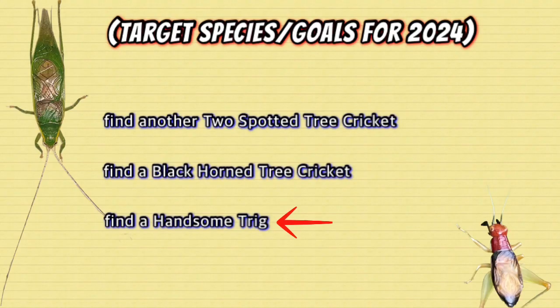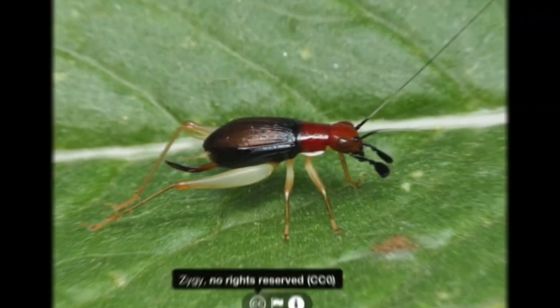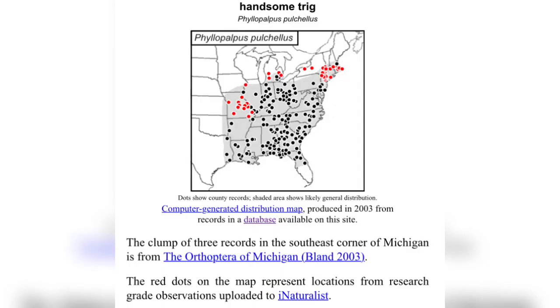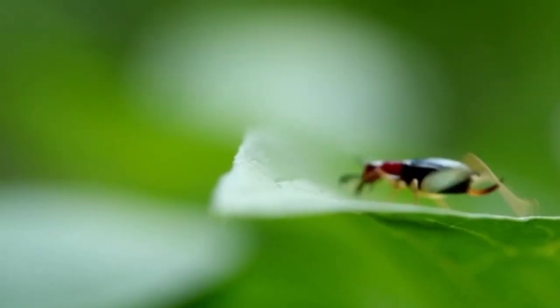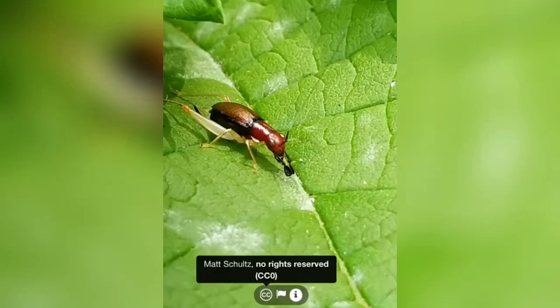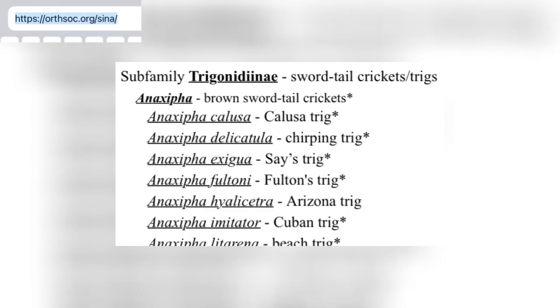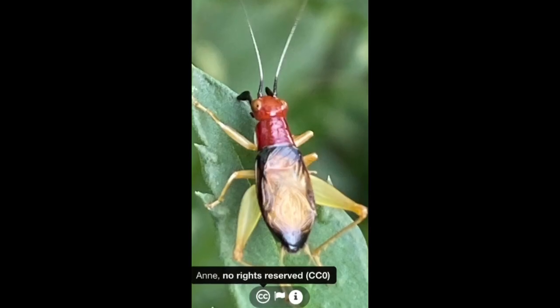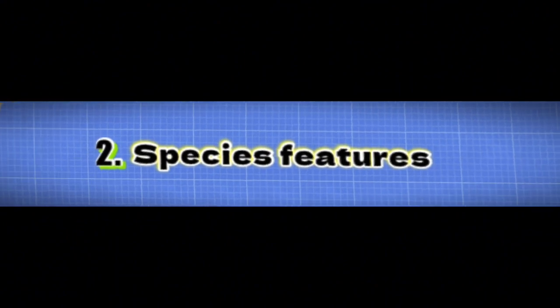And my final target for this year is going to be the handsome trig, also known as the red-headed bush cricket. Now, I am slightly out of range for these, but they have been found somewhat close to me, so I think there's a chance I might run into one. And yes, trigs are bush crickets, technically not tree crickets, but they're very close cousins, so I'm going to throw them in the mix. So now we can head to the species features.